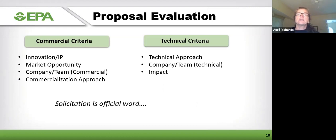And then the technical criteria will be your approach to solving the problem. What's your work plan and how are you going to get it done in the 6-month phase 1? Your company team's technical expertise and balance. Do you have the appropriate people to cover the appropriate tasks? And then impact. This is what used to be our relevancy review criteria, and we've condensed it into our other criteria, but this is, how responsive is this technology to the topic, and does this have good potential for positive environmental impact? And that's sometimes what we get really excited about.